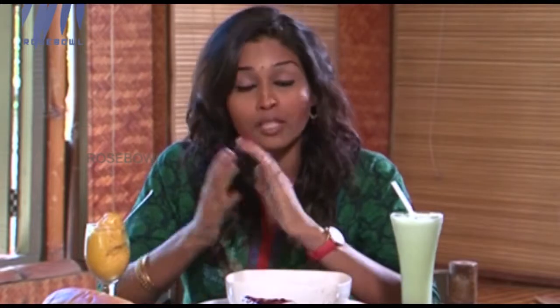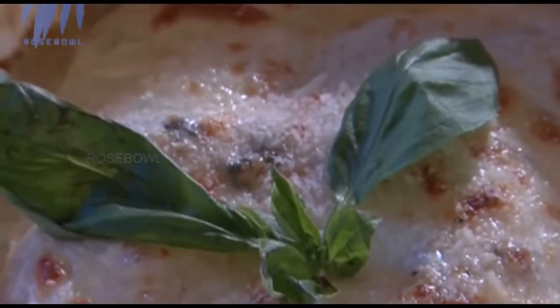Almost 14,000 types of mushroom are available, but only 3,000 types of mushroom are edible. And another ingredient used is mascarpone cheese. Mascarpone cheese is actually a soft Italian cheese.